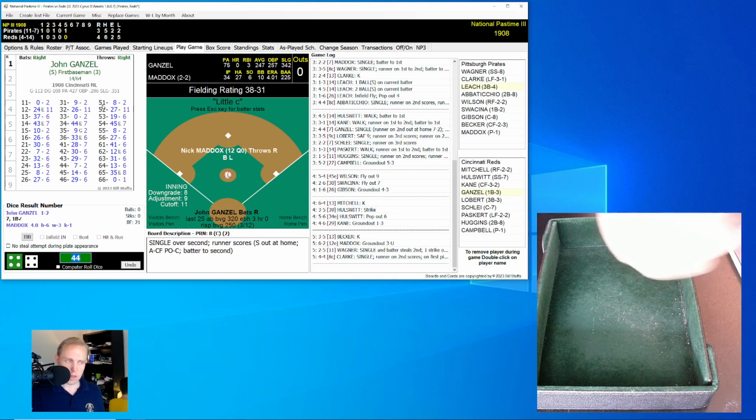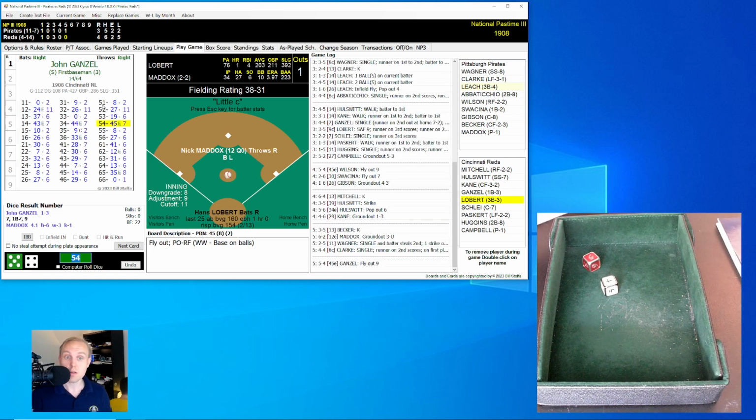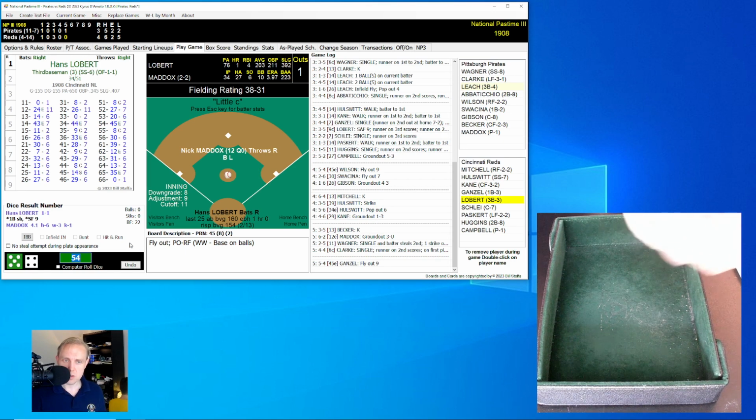It's a 4-3 ball game. John Gansel will come up here for the Cincinnati Reds. 4-3 tight ball game. Nick Maddox not pitching as well as he's accustomed to. 4.01 ERA so far for Maddox. The batted against average is pretty good, but not 1908 good. Gansel rolls a 54 for a 45, and that's a fly ball to Owen Wilson in right field for the first out. Hans Lobert now is the batter.